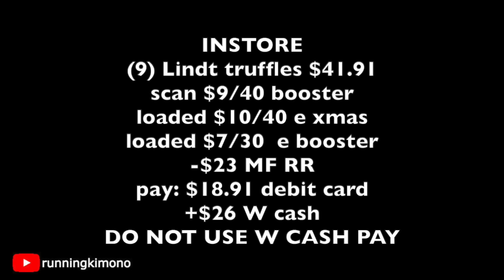I also presented, I think, 6 register rewards. I had a whole bunch of them from the last couple of weeks, so I just blew through them for this deal. It was $23 in manufacturer register rewards. I got the cashier to scan every single bag so it would attach part of the line limit. So all 6 scanned beautifully.